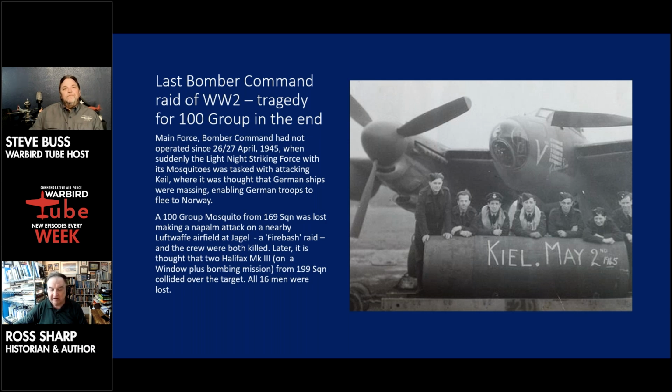A 100 Group Mosquito from 169 was lost, making a napalm attack on a nearby Luftwaffe airfield at Jagel. They were called a Firebash raid, and the crew were both killed. Later, it is thought that 2 Halifax Mark III bombers on a Window plus bombing mission from 199 Squadron collided over the target. All 16 men were lost. There you can see chalked on the side of that bomb something you actually can see: Kiel, May the 2nd, 1945, and all the Mosquito with its nose art and rows and rows of mission symbols.